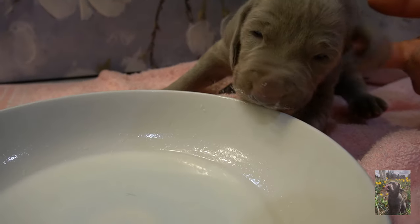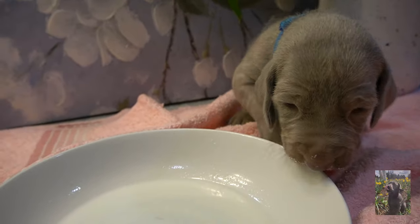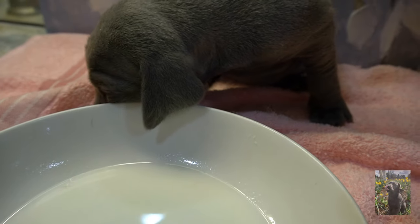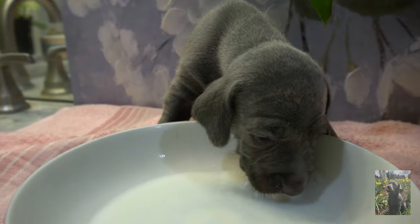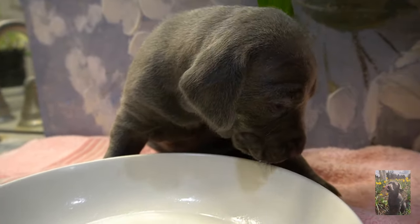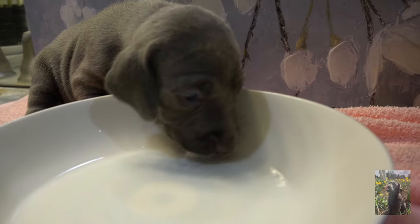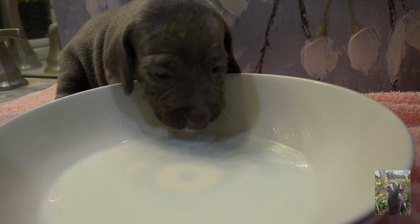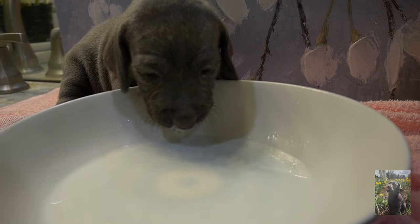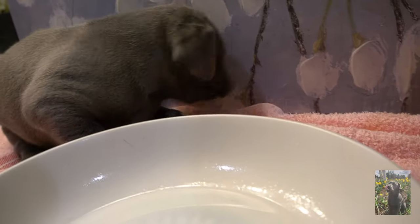Look at those ears. So this is our blue girl. Come on. These puppies are very sleepy. Well rested. Oh, looks like she's enjoying it. Wasn't that yummy? That was delicious.